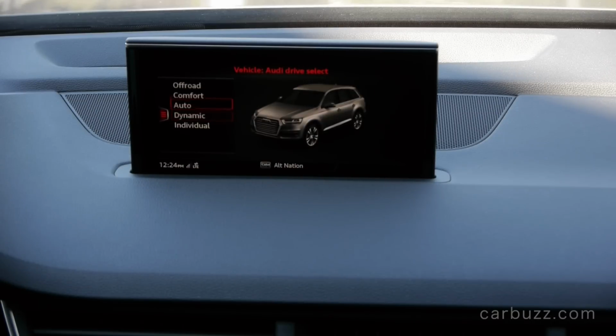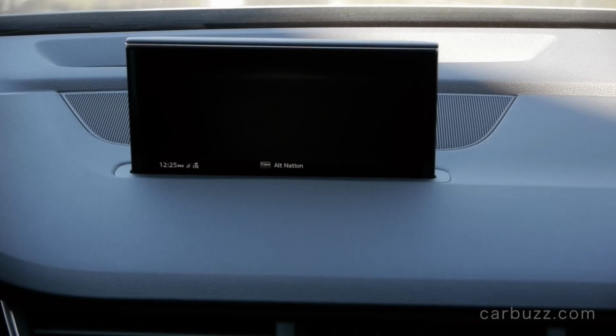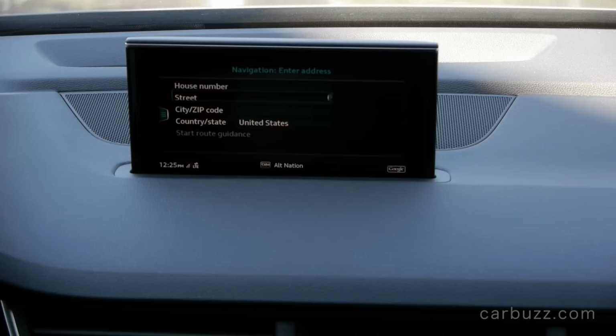Now, this is cool. I like how they do these pop-up screens, how they just sort of hide away in the dash. Yeah. This is an 8.3-inch screen. It's got all your basic controls for a Bose premium audio system, head-up display, you name it. Yeah, it looks pretty intuitive. Straightforward to use.